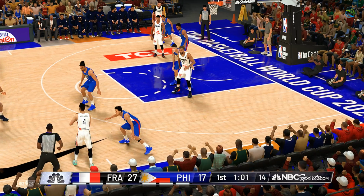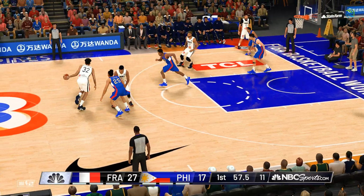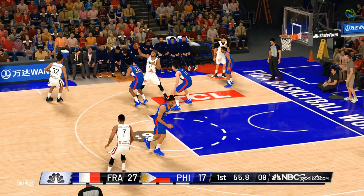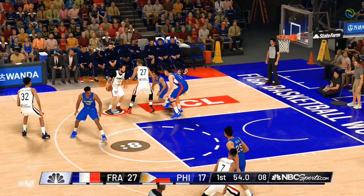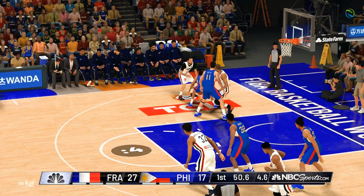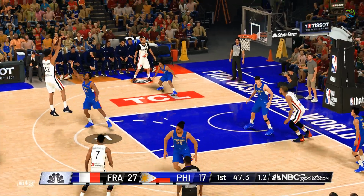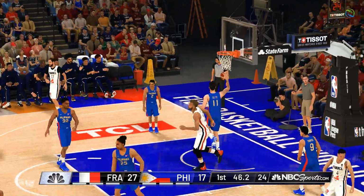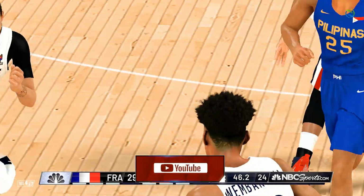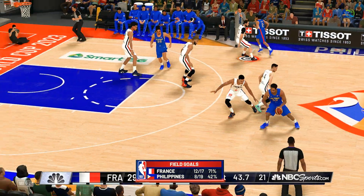Here's Ertel. He's covered by Thompson. 56 seconds left to play in the first quarter. Shot clock at 6. Top of the key. And it's in there. Number 32. Defensively, giving up far too many open rhythm looks.